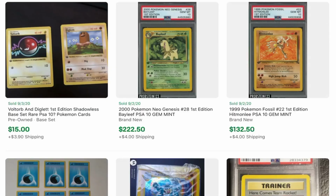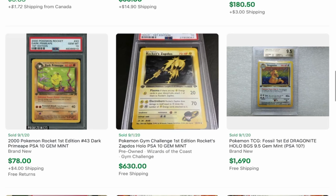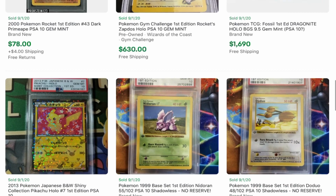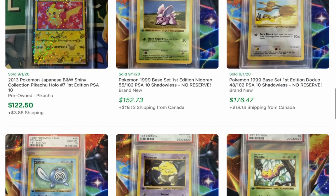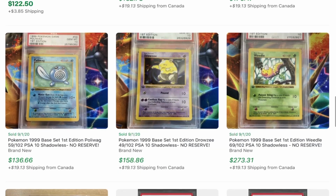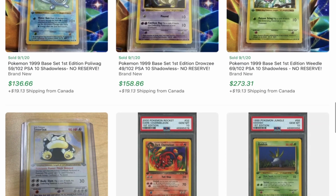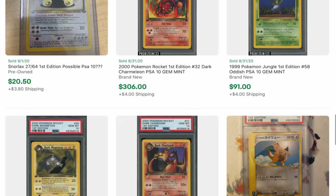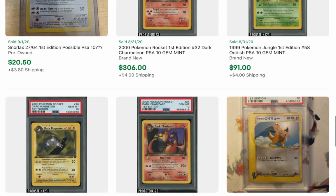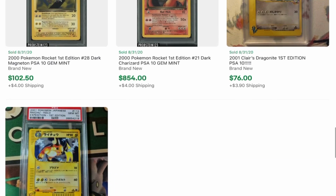A Bayleef from Neo Genesis for $222. First edition. You've got a Hitmonlee from Fossil, non-holo first edition, $132.50. You've got Dark Primeape from Team Rocket here for $78. These non-holos, people aren't realizing how valuable they are. You know, and you've got this Dark Charmeleon like I was showing you, $306 for the PSA 10. You've got a Dark Magneton non-holo, $102.50.